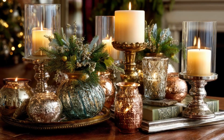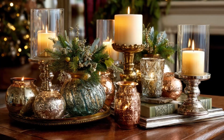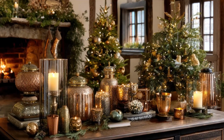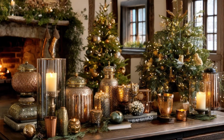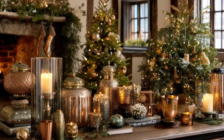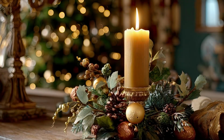If you take only one tip from this video, let it be this: warm white lights are essential for the sage, copper, and gold palette. They create a candle glow effect that flatters every vintage ornament. Layer two light types, constant and slow twinkle, to mimic the sparkle of real candlelight on Christmas Eve.